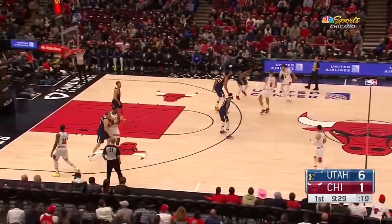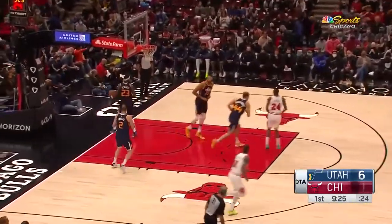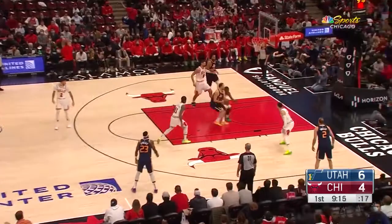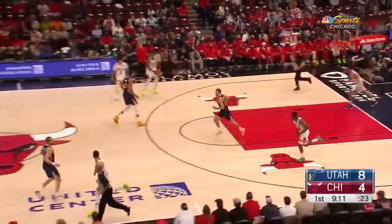Both of his buckets have come on offensive rebounds early. Ball will fire a three and sink it. Alonzo's going to have to pick up his scoring too. Pick and choose when to take over games and get his scoring going. They need him to score. He was just 2 for 8 the other night against the Knicks. Nice cut by Bogdanović, and he scores his second field goal.